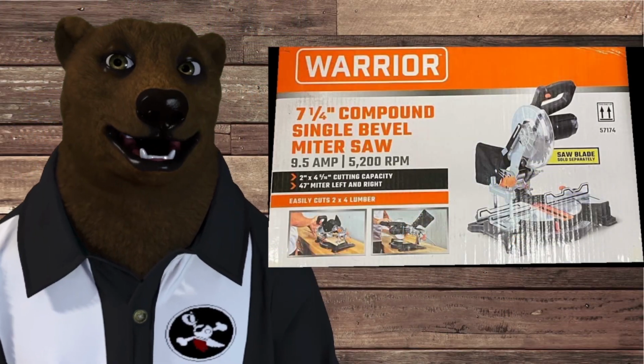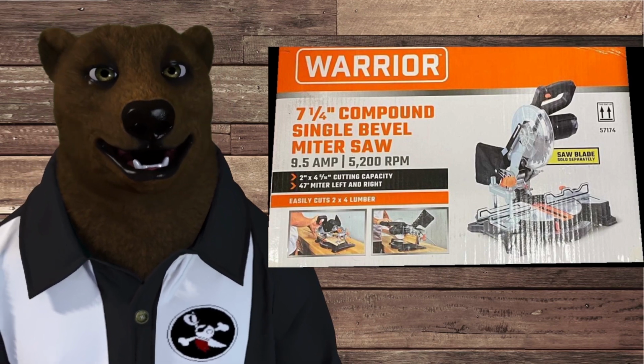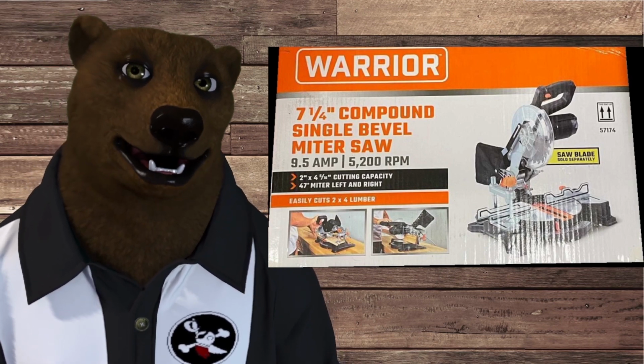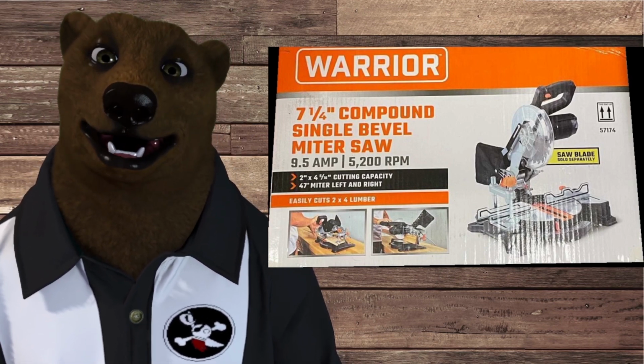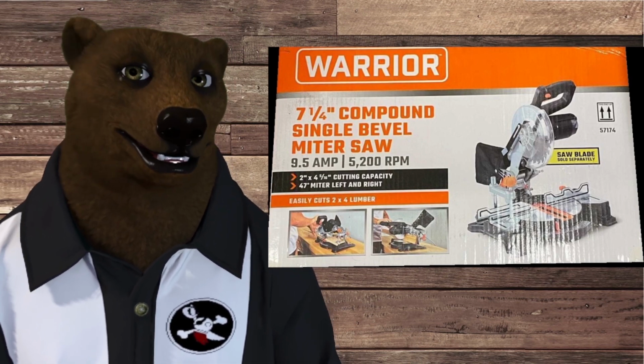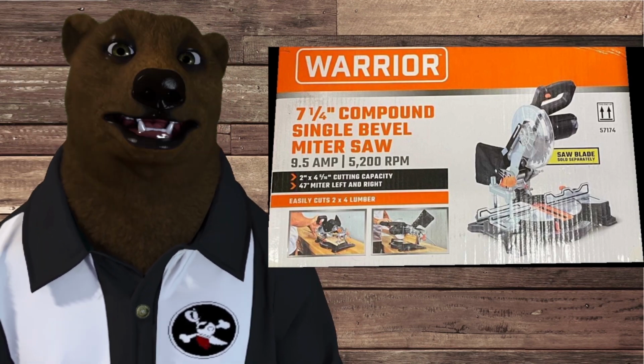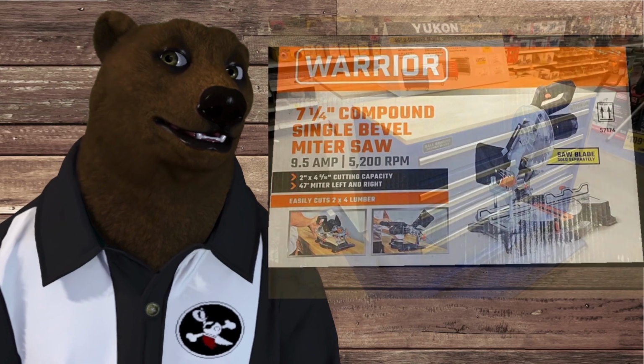It looks like it's better quality than the typical Chicago Electric, so that's a step up. I know a lot of you are fans of the 10-inch Chicago Electric sliding miter saw. Now, I love the 12-inch. I thought the 12-inch was a screaming deal, and sadly, it's gone. The 10-inch, it can't leave soon enough as far as I'm concerned. I hate that thing.